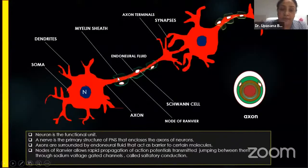So whenever a signal passes through the axon, it has to jump from one node to the other node, and this type of conduction is called saltatory conduction. So the myelin sheath not only protects the nerve fiber, but also increases the propagation of the signal across the axon in a jumping way. The signal comes here to the synapses and stimulates the neurotransmitter, which will transmit the signal to the next neuron.